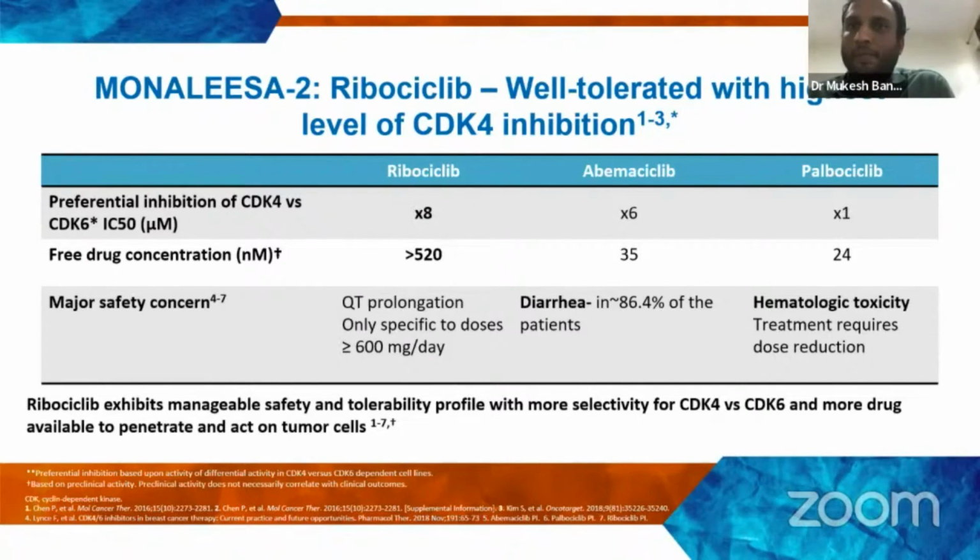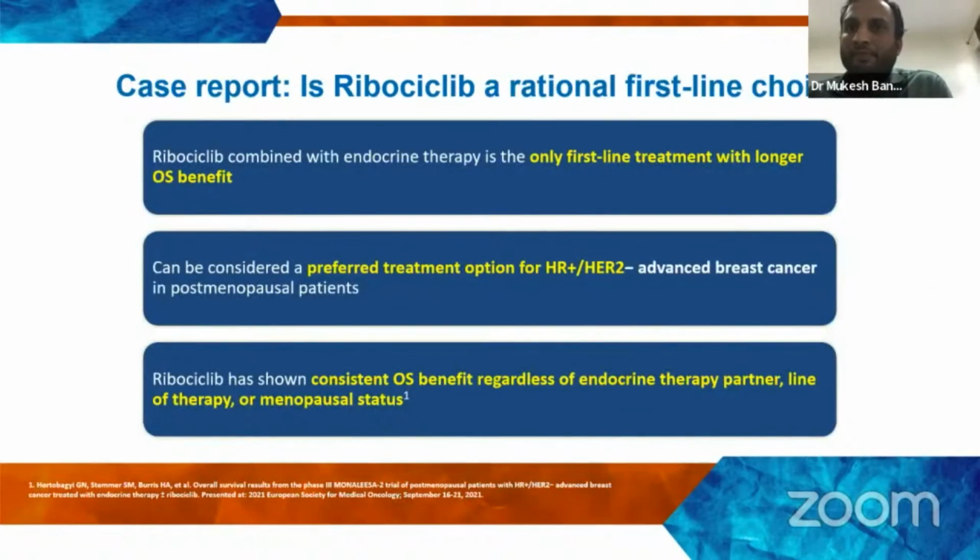Next slide. So is ribociclib a rational first-line choice? Combined with endocrine therapy, it is the only first-line treatment with a longer OS benefit, a preferred treatment option for HR-positive, HER2-negative disease, and has shown consistent OS benefit regardless of endocrine therapy partner, line of therapy, or menopausal status. Next slide.